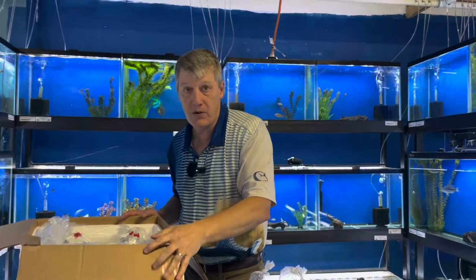Let's see, got a whole big box of coral here. Let's get through it this way. Lots of coral, mixed coral. Lots and lots of coral, mixed coral. Got some really cool stuff in there. Oh, that's not coral though. Let's take a look at a shrimp.